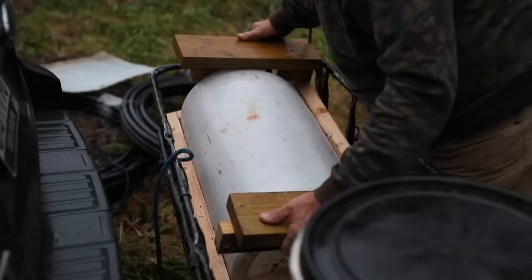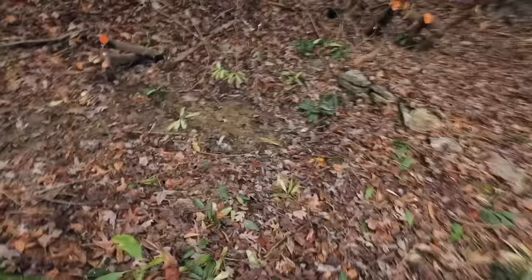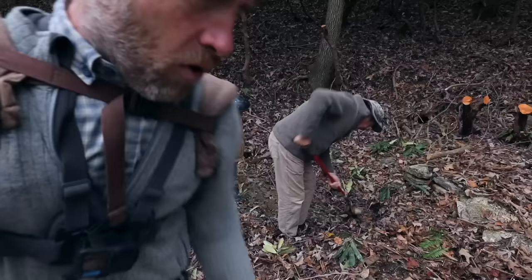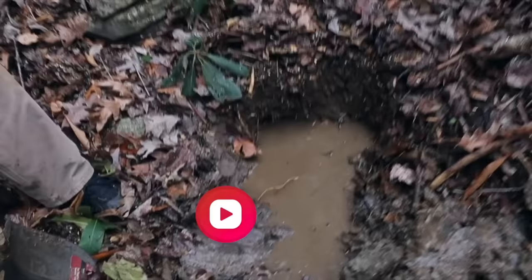I decided to bring in a local spring expert, Eric, from Basecamp WNC on YouTube, to come in and help us settle the debate if this was gonna work for us to provide water for our new 2 acres of clearing. So we were out here clearing yesterday, and look at this. Somebody's put a rock wall there. Jonah kind of thinks that's a culvert. Do we have a spring right here? Or is that a creek gone underground? Well, we got Basecamp WNC here. If anybody can help us figure it out, it's Eric.